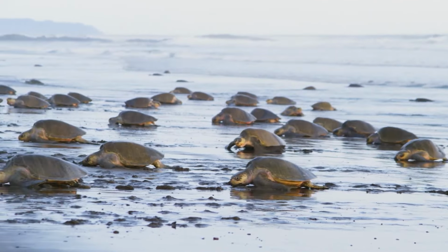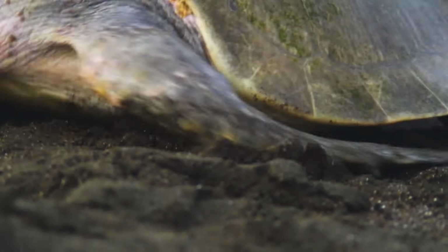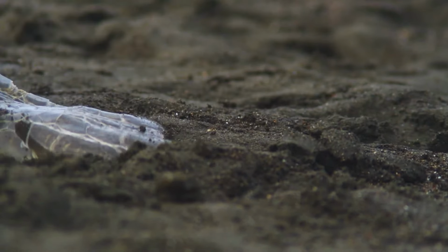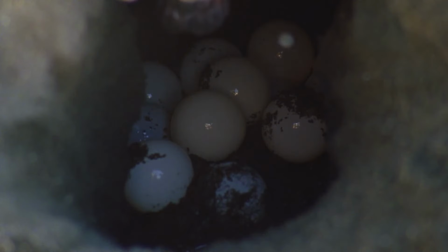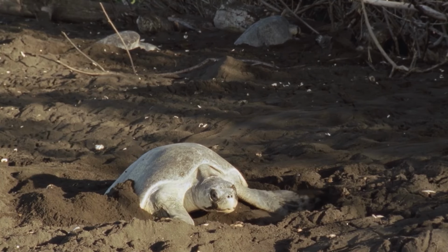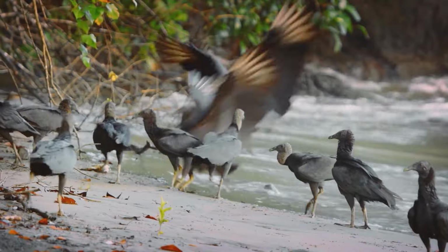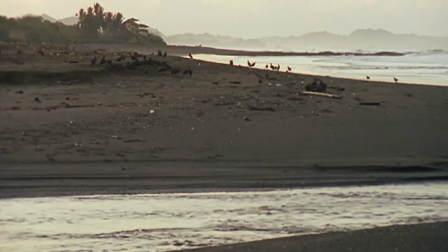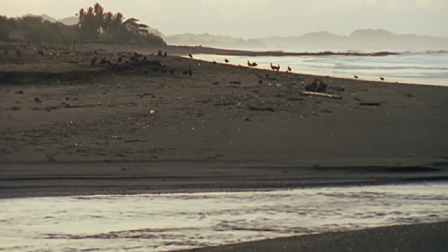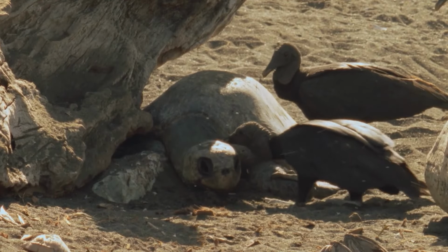On the beaches of Costa Rica, olive ridley turtles gather to lay their eggs. While the event is an open invitation for predators, this Air Force has a different mission in mind: black vultures. Most turtles are exhausted after their journey, and some don't survive. That's what the vultures have come for.